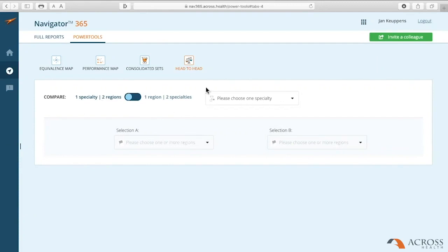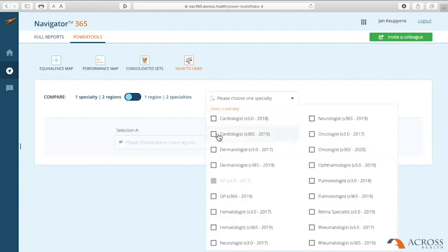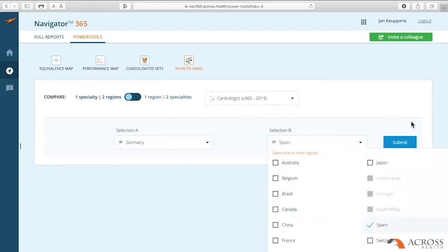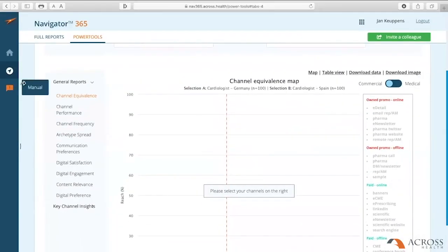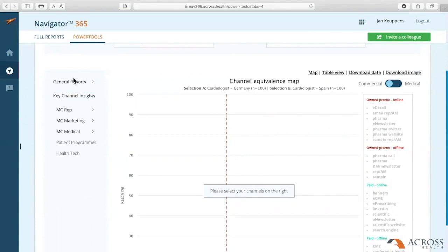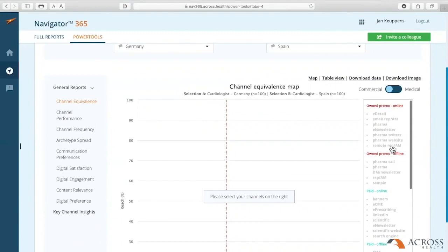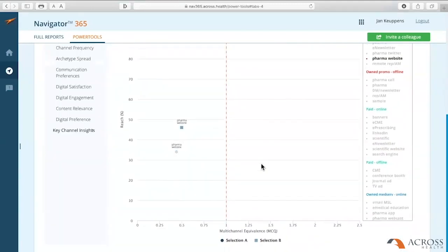Consolidation. So 1 specialty, 2 regions. Let's take cardiology. And by a simple mouse click, we're capable of comparing Germany to Spain. On the left-hand side, you see again this interactive table of content popping up. By default, we land on the channel equivalence map. So let's take, for example, pharma website. You can see that selection A represents 100 German cardiologists and selection B represents 100 Spanish cardiologists.